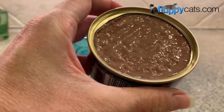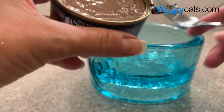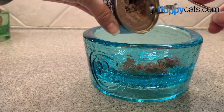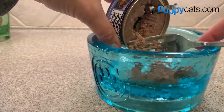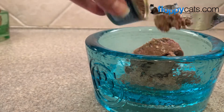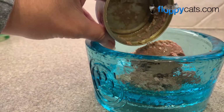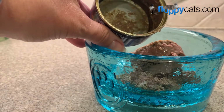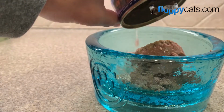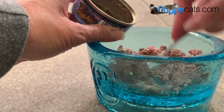So it is a pate consistency. It does look to be a little bit moist. Hopefully me dishing it into the bowl will also give you perspective on the consistency. All right, so I like to add water to this to get the remnants of that. And then I just pour it on top of the food, and then I mix it around like this.